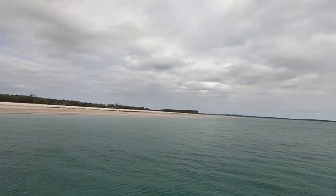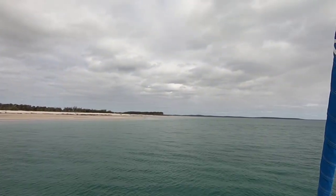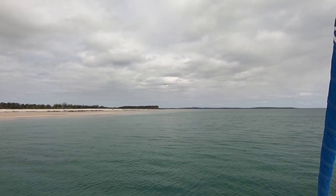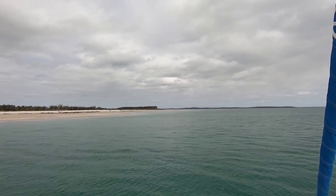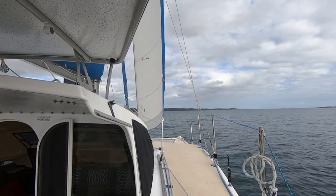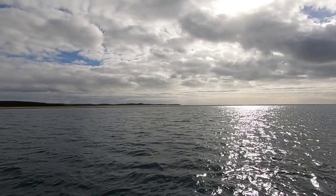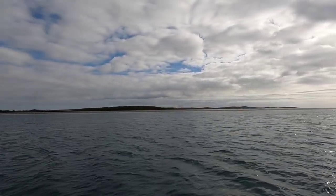We're just going to round Moon Point and then go on down through the Sandy Straits. We waited for the tide to change, so the tide's coming in again and it'll help us. Little Woody Island.